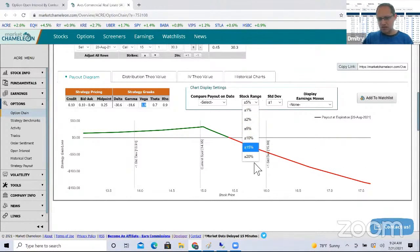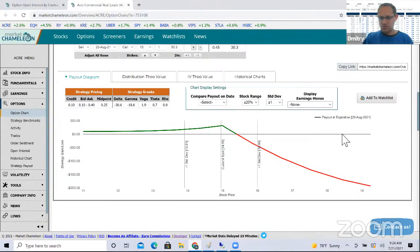So let's just say, here's what it looks like. Now you are stopped out. Remember that, you're already stopped out around down here, between whatever it is, the distance between the strikes, because you own the 17.5 strike.